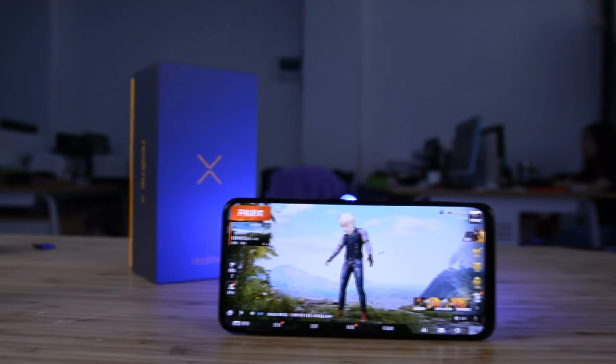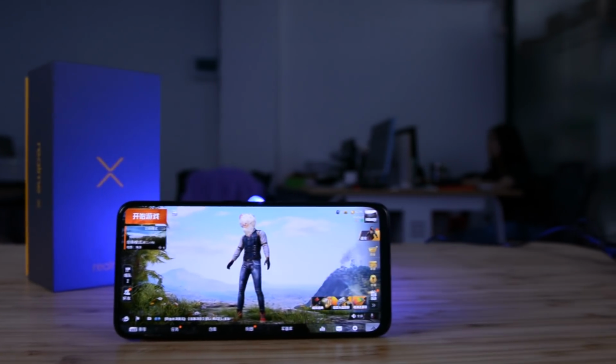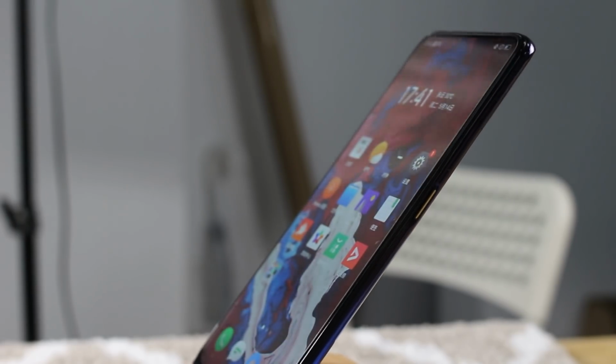There are several variants for this model. It comes with 4, 6 and 8 gigabytes of RAM: 4 gigabytes of RAM with 64 gigs of storage, another model with 6 gigs of RAM and also 64 gigs of storage, and ultimately, the higher-end variant of the Realme X has 8 gigabytes of RAM and 128 gigs of storage.